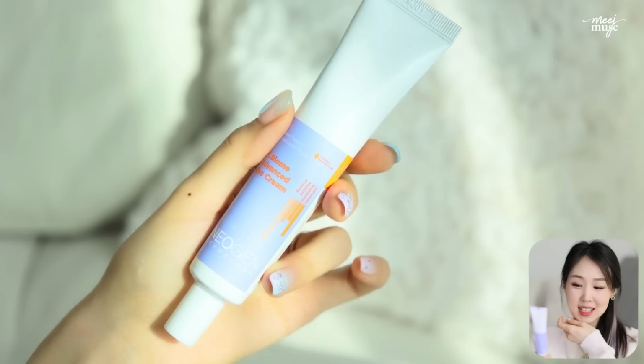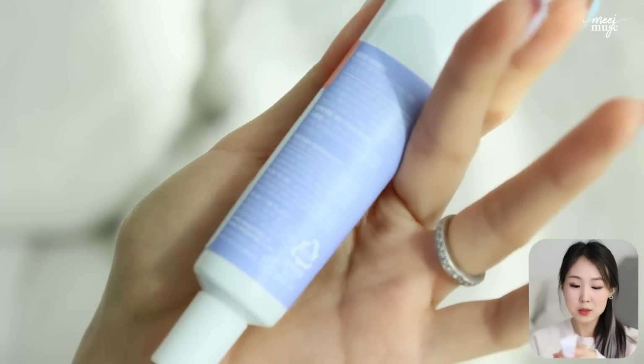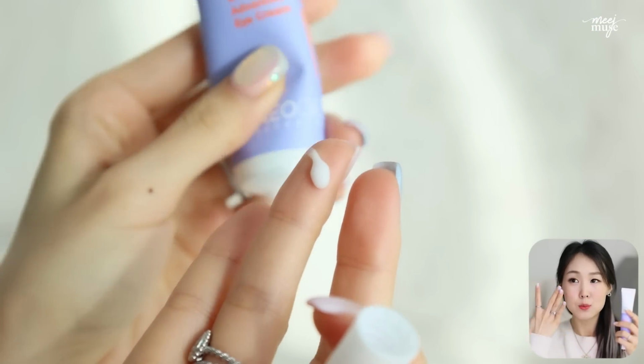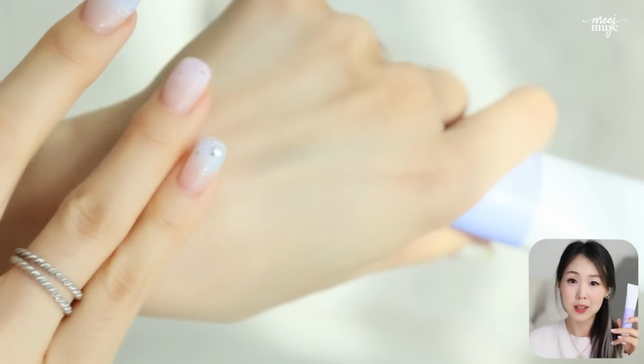And last but not least, the Neogen V Biome Advanced Eye Cream. This one is quite heavy, but not overly heavy, and it applies really nicely, and it still leaves a little bit of that shiny and smoothing kind of feel. It has a really nice but light probiotic scent to it, and it comes in a really big tube, so it lasts quite a while. So I've been loving all 4 of these eye creams.